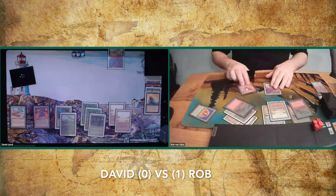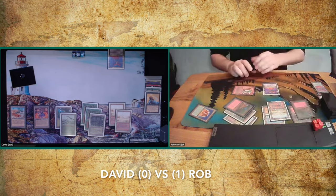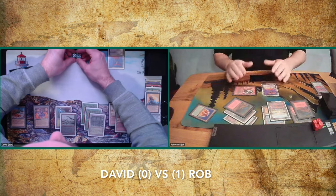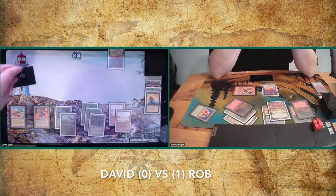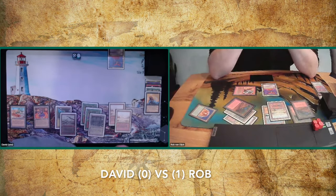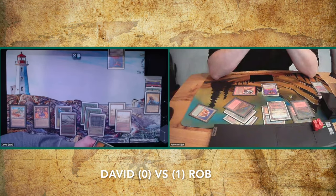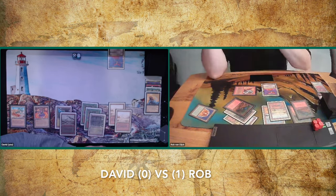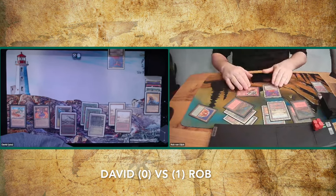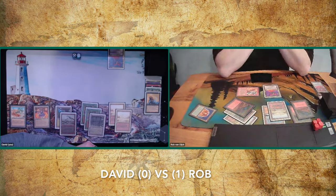There's another Xira hitting the board. There's the attack for 3. So David is going to drop to 9. That means he's got 3 more turns to go. I think I see an Instant Energy there. So he's got Instant Energy, which is useless. He's got Eureka, which is useless.